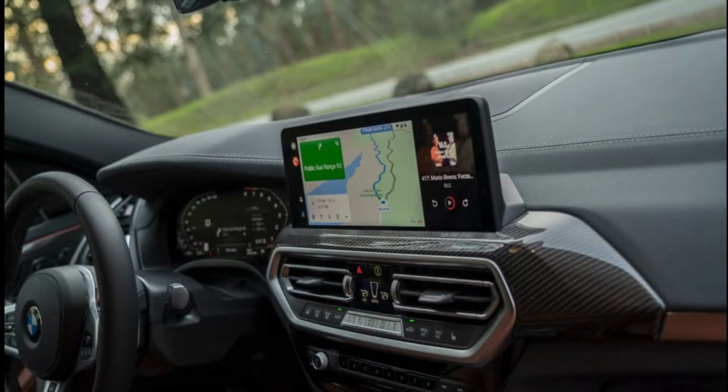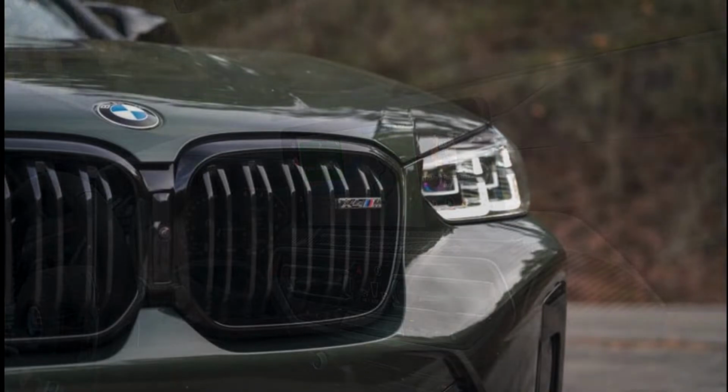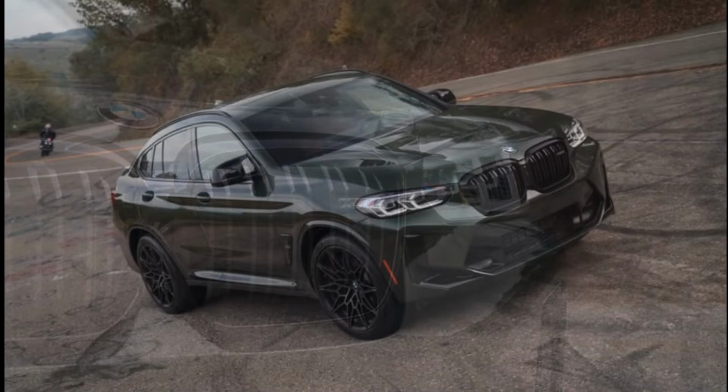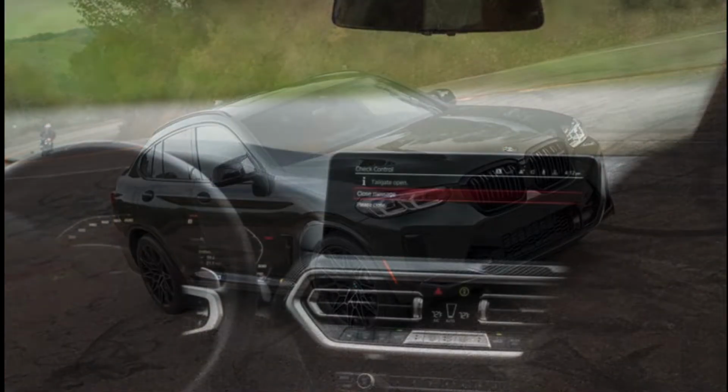My example is also equipped with the M Drivers package, which raises the X4M's top speed from 155 miles per hour to 177 miles per hour, something you'd only really be able to take advantage of on a track. The M Drivers package includes a one-day high-performance driving class at a BMW Performance Center to help get drivers safely started down that road. This $2,500 upgrade is probably the most easily skippable option. The X4M certainly has racetrack chops, at least by SUV standards, but most drivers probably aren't shopping in this class for something to track regularly.